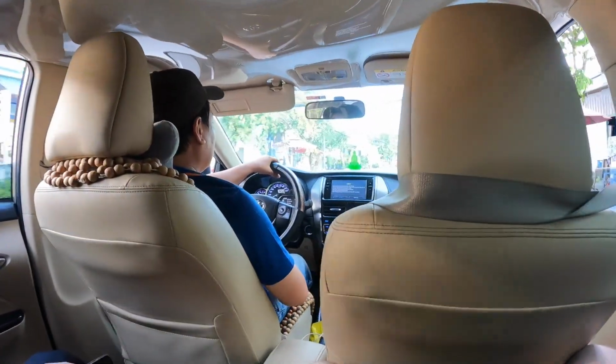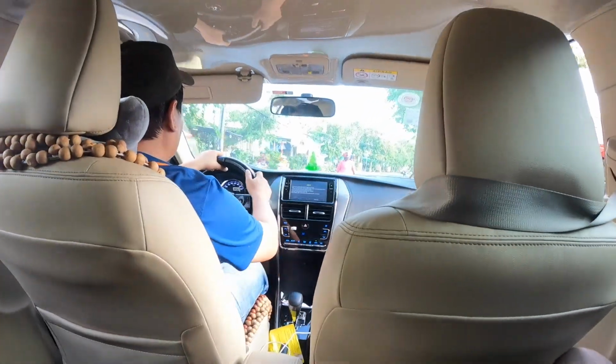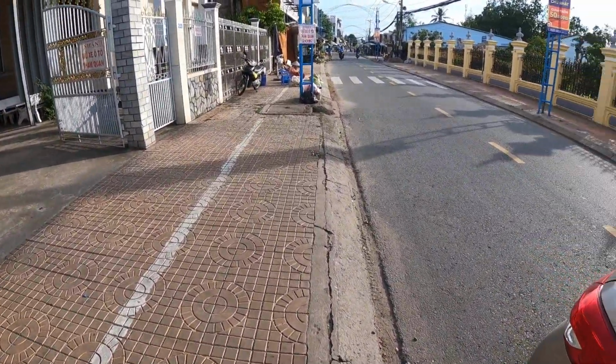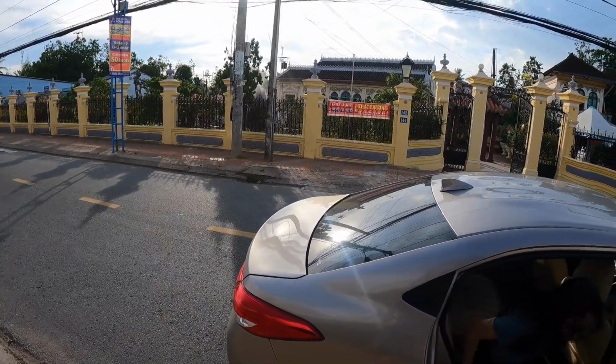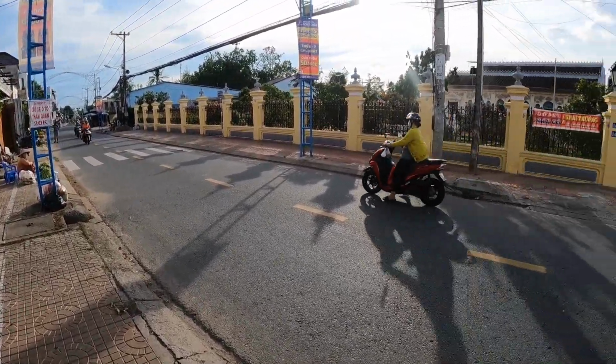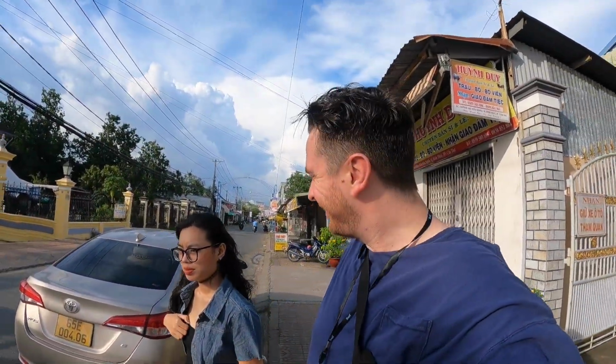Grab car. This is basically like the Uber of Vietnam. Okay, bye-bye. So, we have arrived at the antique house here in Can Tho.